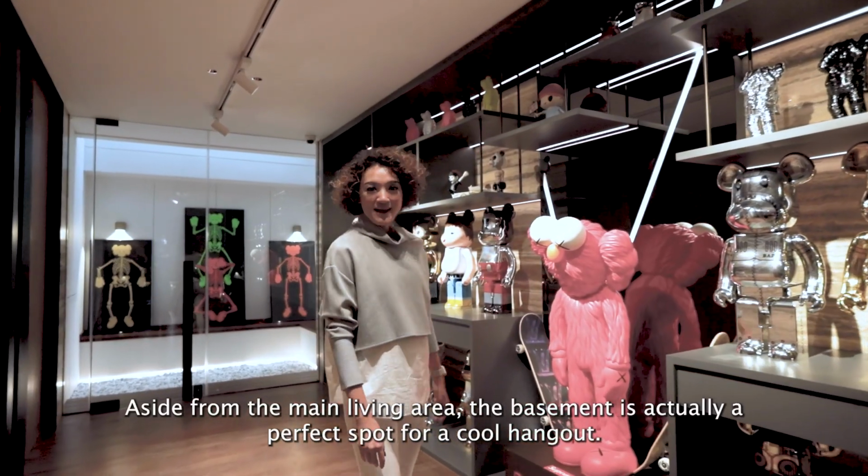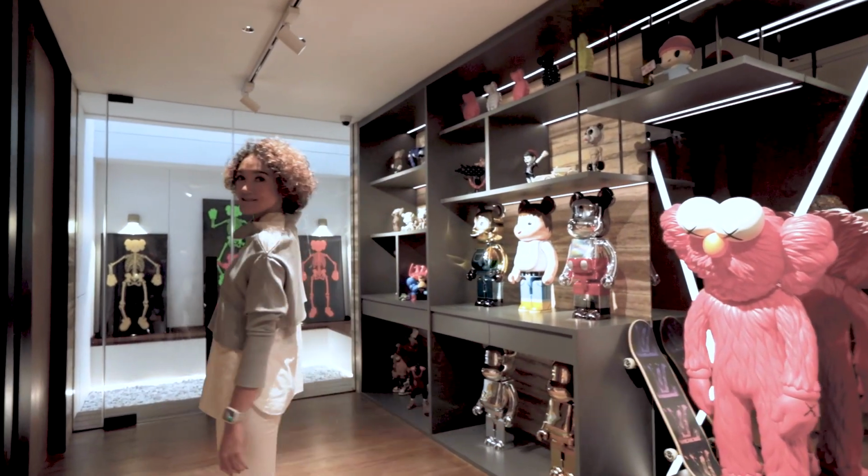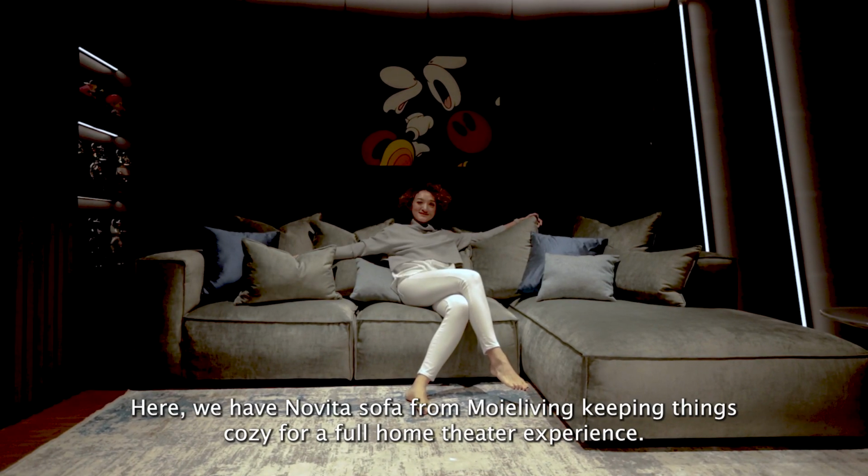Aside from the main living area, the basement is actually a perfect spot for a cool hangout. Here is the Novita sofa from Moya Living, keeping things cozy for a full home theater experience.